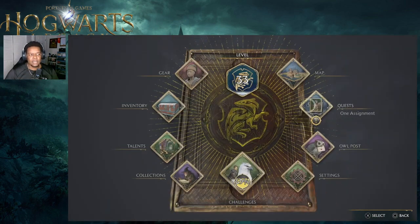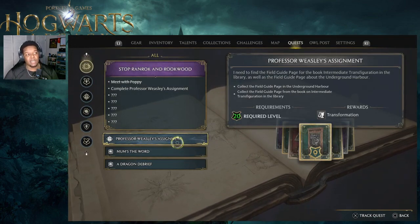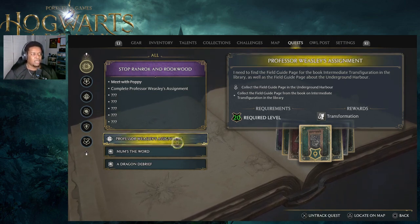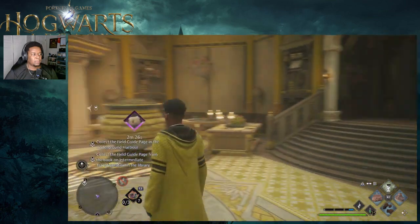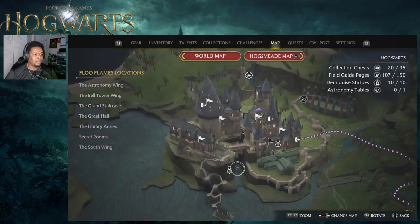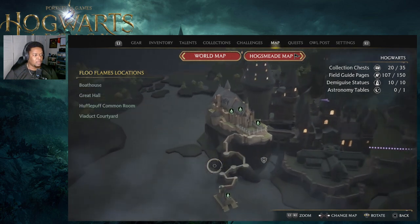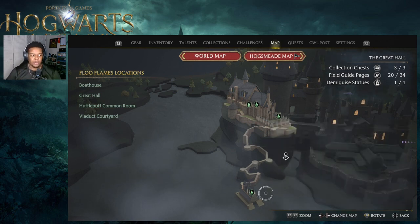Okay, I want to do Professor Weasley's mission right now. Oh, that's the main mission to do anyways. I do want to learn this spell just so I can get it out of the way. So collect the field page, agent on the run. Okay, let's go ahead and do that first. Guys, we're level 33. We are leveling up fast. Oh, this is here. Collect the field page in the underground harbor. Underground harbor.